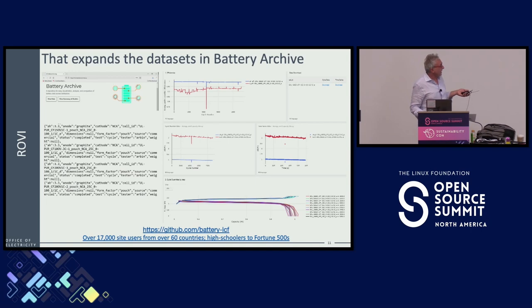But that highlights one of the big problems in the battery industry, which is that nobody shares data. Everybody tries to hold on to their own information, which is a problem, like maybe you guys have with proprietary software and hardware and things like that. And the reason people don't share data is because it's difficult to get data, right? So they don't want to give it.